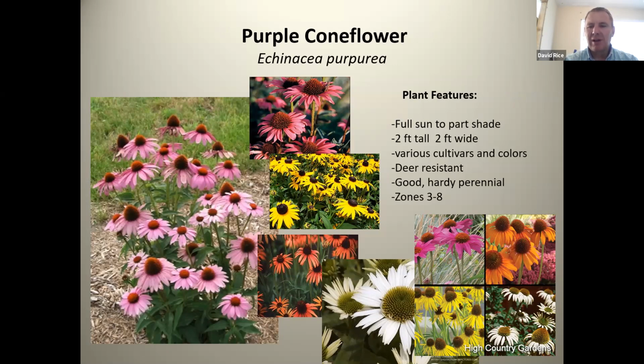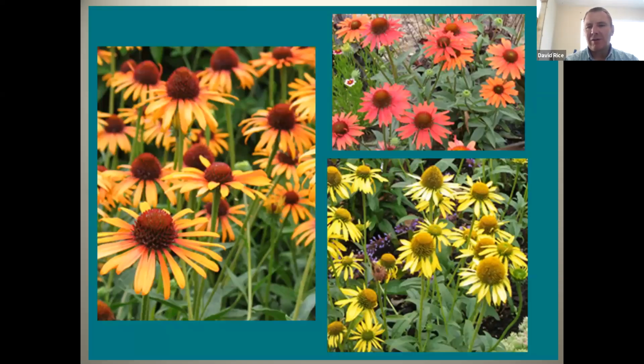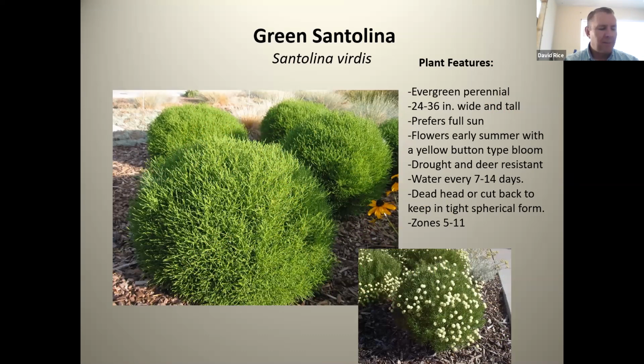Notice the pictures. You can get really unique coneflowers in any color, and some of the cultivations are shorter, some are a little taller. These are deer-resistant plants. They're cold hardy. They're a great plant. If you like this style of flower, they're a great plant. They can be deadheaded to increase the productivity of flowering and to continue flowering them. But a great plant. Here's a couple more pictures of coneflowers. You're not just stuck with the traditional purple anymore. There's a whole range there, which are great.